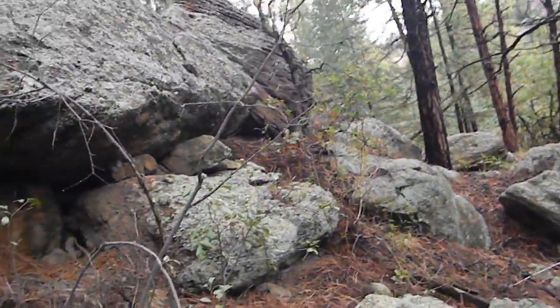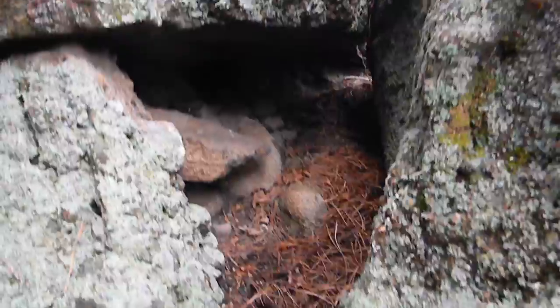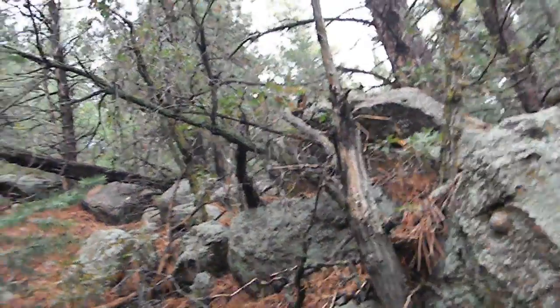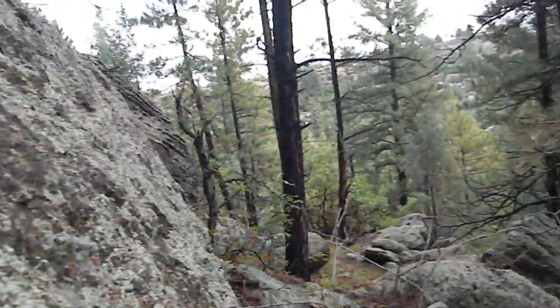Have they been messing up here? This little cave here, see. But it looks like they may have been playing with sticks up here. It's hard to say.